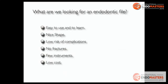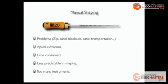What are we looking for in an endodontic file? We look for an easy instrument to use and also to learn. We are looking for an instrument with a good performance in the canal, a nice shape, and low risk of complications like fractures and canal deformation. We are also looking for systems with few instruments. This is important because if we have many instruments, the system is going to be more expensive, so the cost is also important, and also the ergonomics during the treatment.